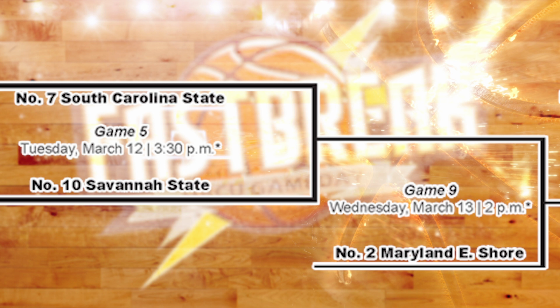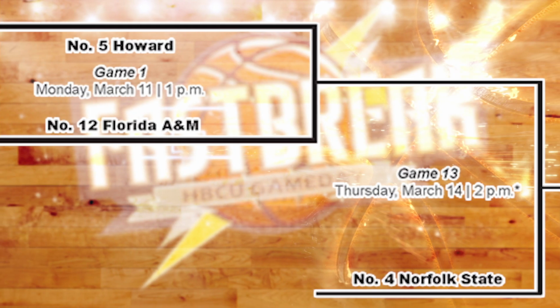Maryland Eastern Shore takes the court as well on Wednesday night. They'll play the winner of number 7 versus number 10, South Carolina State versus Savannah State. And then Thursday, finally, Norfolk State, the women's team, home team, will get a chance to finally step on the court.